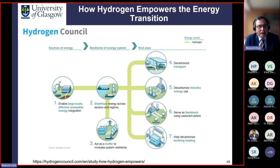To introduce, I found this diagram quite useful, coming from the Hydrogen Council, an international body. You have hydrogen production, so this is the electrolyzer here. I talked about biohydrogen, which is quite similar production, and then you have distribution. There are also a lot of challenges in how to store and distribute hydrogen, so we are not discussing this here. The right-hand side is basically the end use.